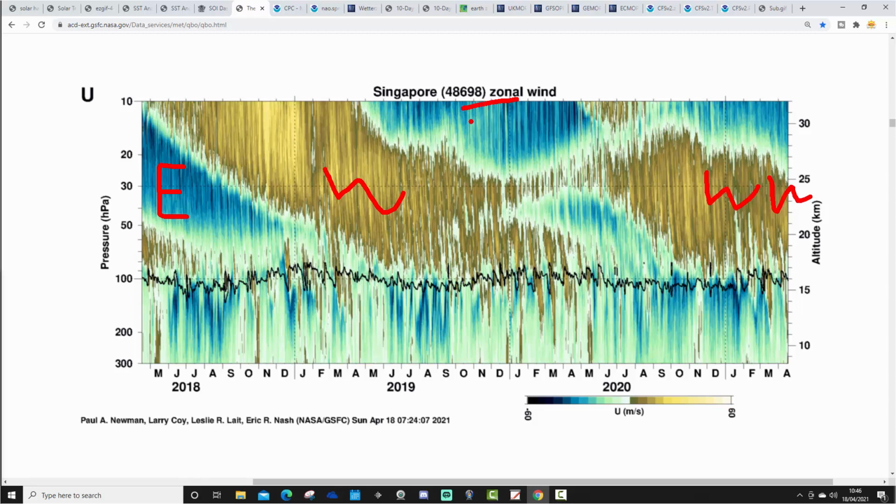We should have had an easterly QBO descend through 2020, but it failed. Westerly QBO hung on just in the troposphere and then came back through the second half of 2020, and we still have that westerly QBO now in the troposphere.